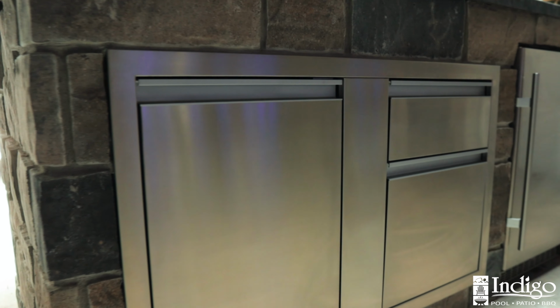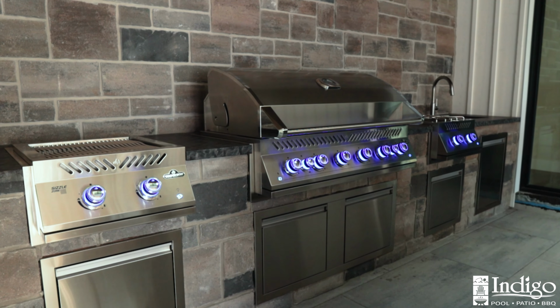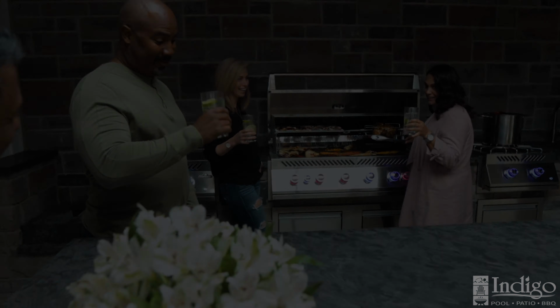Combined with Napoleon's built-in components and Oasis modular islands, your outdoor kitchen collection is sure to impress and provide versatile options for endless design opportunities. Browse our collection and let your imagination soar.